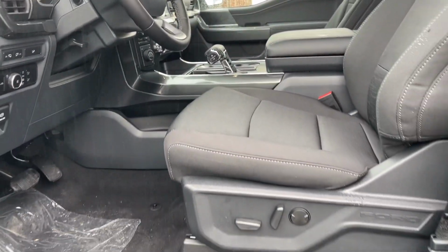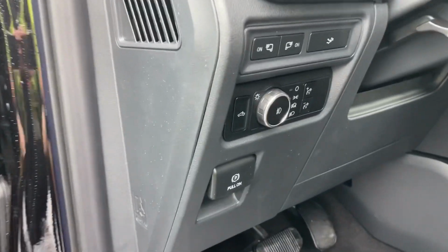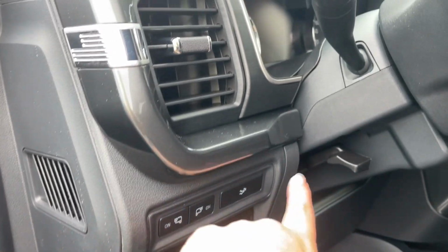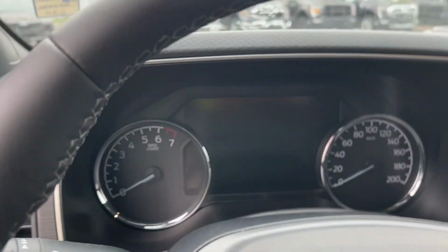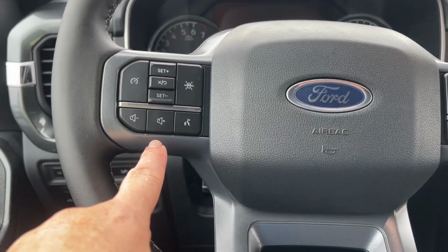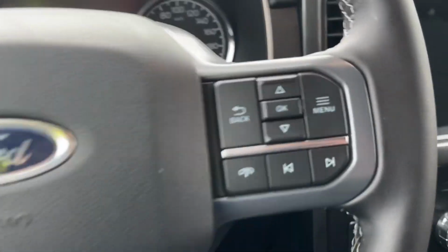You have a driver's seat that is powered with a lumbar, and you have the electronic parking brake, high mount lighting, lighting controls, LED side view mirror spotlights, and your tailgate release. There's a running board and grab handle that just makes it easier to get in. And then on the face of the steering wheel is your lane keeping, cruise control, volume, your menu, and hands-free dialing. And this is a push start.